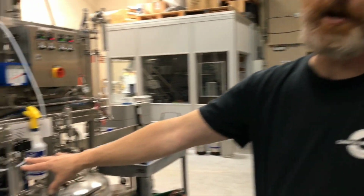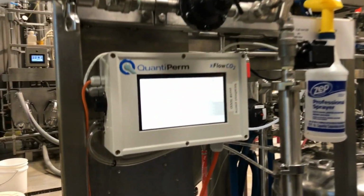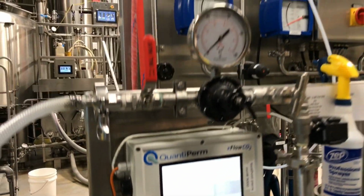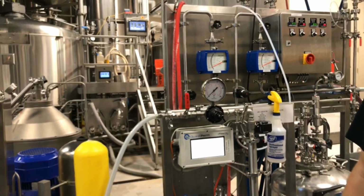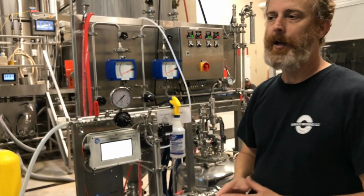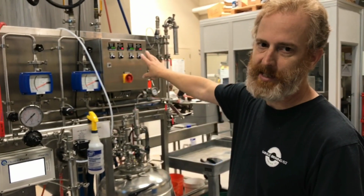This is a carbonator, so we carbonate and recirculate the beer through this. This is from a company in Phoenix, Arizona, and once we get this system set up, we can carbonate a tank of beer in about 45 minutes, so we don't have to wait around, and it does a fantastic job. But the really cool thing is this yeast propagation system.